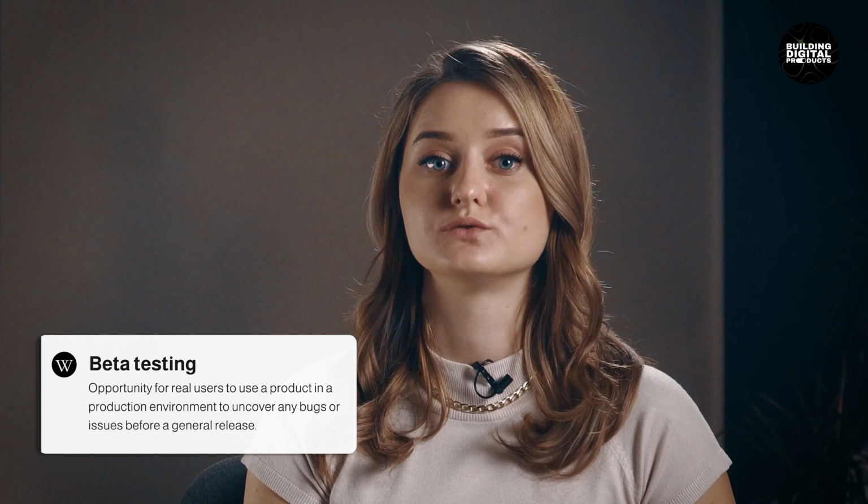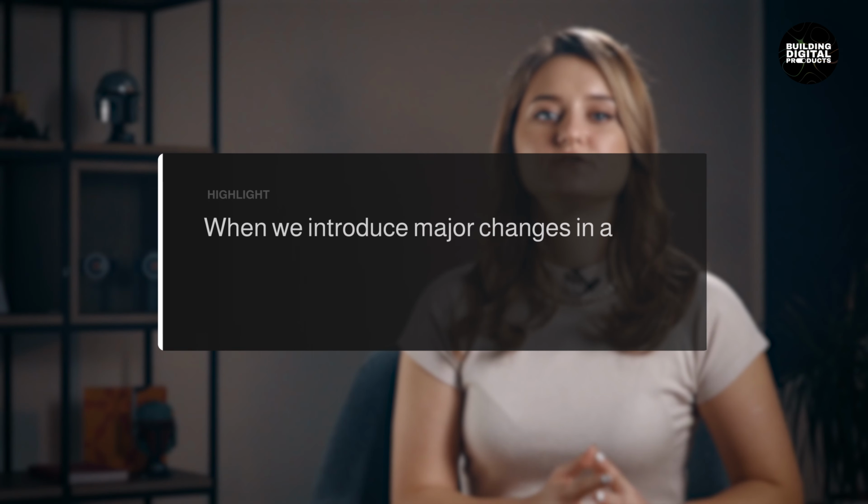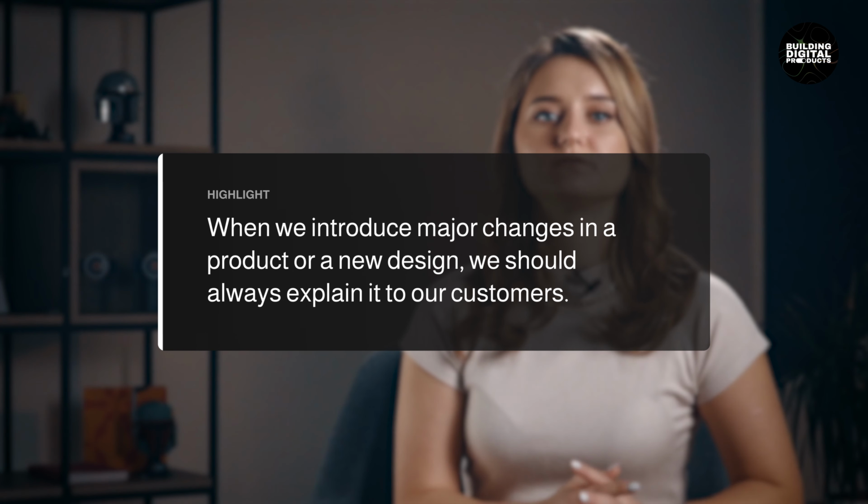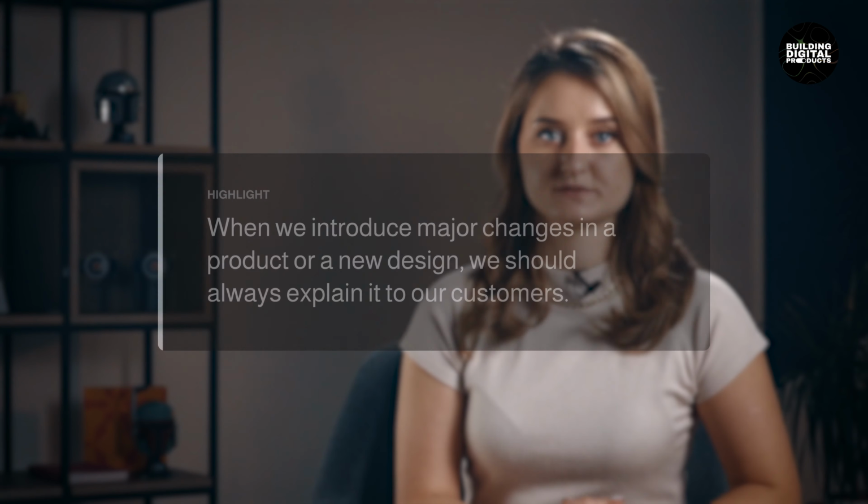A better approach is to roll out changes in stages. We can use beta tests with users who are willing to try out new features and give feedback. This helps refine the changes and make them more user-friendly. When we introduce major changes in a product or a new design, we should always explain it to our customers. They need to understand why we have made the changes and what the benefits are.